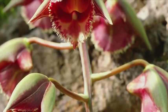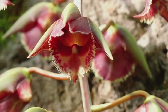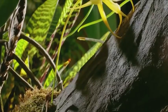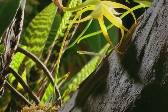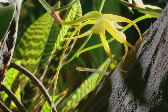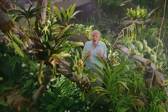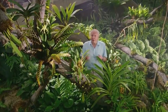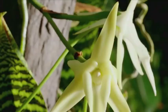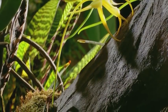It's hard to imagine how evolution produced such a complex pollination mechanism. But there is one orchid whose life story is even more astonishing. Many flowers produce a sweet nectar to entice insects and other animals to come and pollinate them. But this orchid from Madagascar, the comet orchid, carries its nectar at the end of extremely long spurs from the back of its flower.